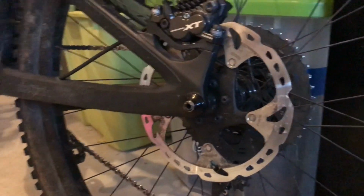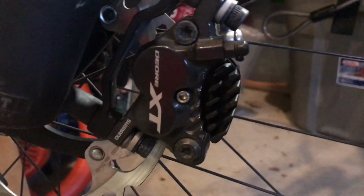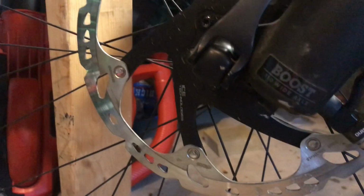But on the recommendation of another Ripmo rider in the area, I went ahead and made the switch, not only to these Ice Tech rotors because of the two-piece design that's supposed to keep the brakes fresh and prevent the fade, but also that jump to the 203mm rotor that you see here for the increased braking power. I've loved these brakes. They're as good as any other brakes that I've ever run before. This is a fairly expensive upgrade though, just for the incremental performance increase that you did get.